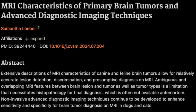That's a great analogy. But you're right, even with all these variations, experienced veterinary radiologists can usually make a pretty good guess based on the MRI even before the biopsy. Really? Yeah, it's like they're putting together a puzzle. Wow, that's pretty amazing. It really is.